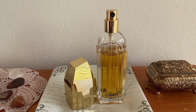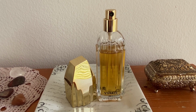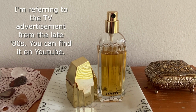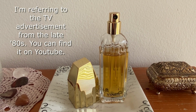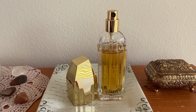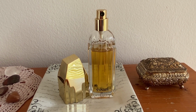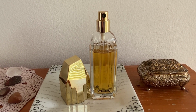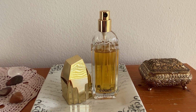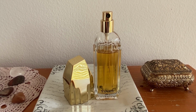Ysatis is a scent that is most nighttime appropriate. It's also very mysterious and seductive, just like the woman named Ysatis, arriving at a Venetian masquerade party in the gondola. If you watch the advertisement, you'll see what I'm talking about. And everyone can smell her, and everyone keeps asking, where is Ysatis? Who is she? And she keeps hiding behind that beautiful mask she's got on her face. So Ysatis really is a mysterious fragrance. It has an air of mystery for sure.